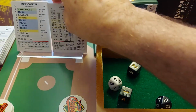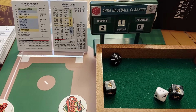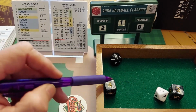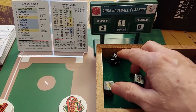Adam Jones. Markakis gets the lead. Here's the stretch and the pitch from Scherzer. 7 is a tough pitch. 91 is out of range. That is going to be a ground ball to shortstop. His double play number is 7. Jones is 6. 7 is too high for 6. So let's see how the out goes. Six to 4, a fielder's choice, not in time to get Adam Jones at first.